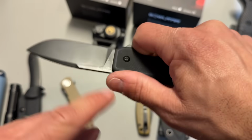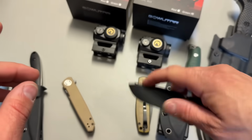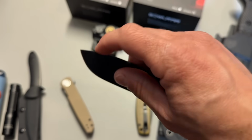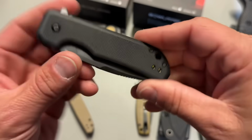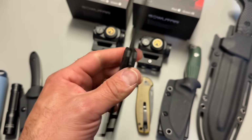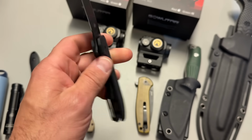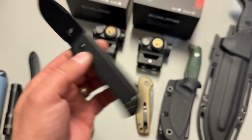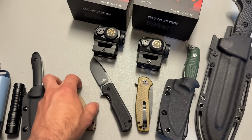It's got jimping on the back so you can really choke up, or if you're using it for skinning, kind of press at the top and pull down. Or if you're opening packages, you can choke up on this knife with a little bit of jimping and then cut through that tape over the top, which is more likely than skinning an animal with this knife. But overall, a solid knife for the money. Generally sells for 48 bucks. Lowest price I've ever seen on this knife on Amazon, down to $28.99.